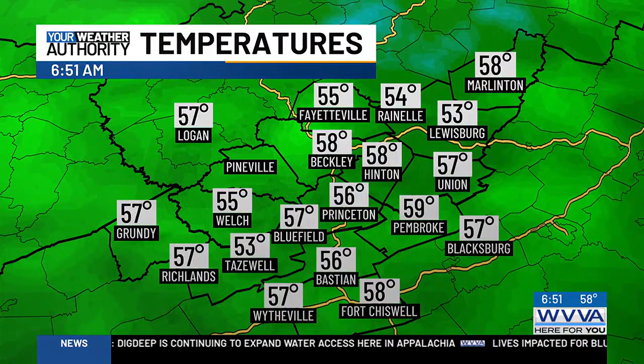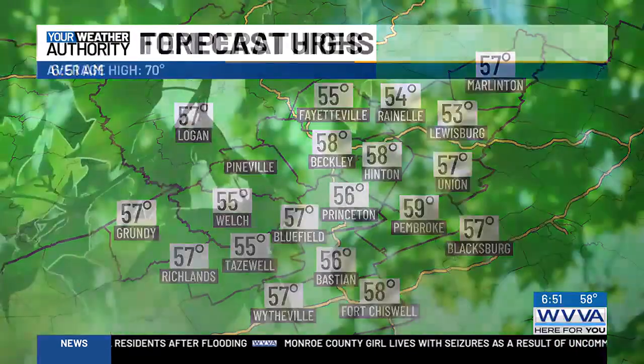Now, looking at the current temperatures, we're mild all across the board, with some of us a little cooler than others. Lewisburg is looking at 53 degrees, 55 in Tazewell and Welch. Here in Bluefield, 57, and then Beckley is sitting at 58 along with Hinton for the warmest places on our map.